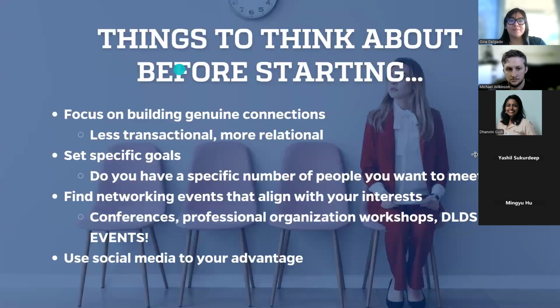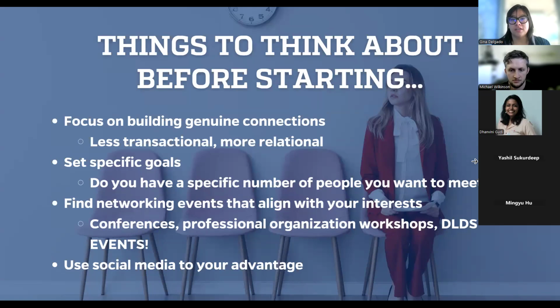So, some things to think about before starting. What you want to do is focus on building genuine connections. Now, with informational interviewing, it could feel transactional, because you're trying to get that information out of them. But approach it to be less transactional, more relational.